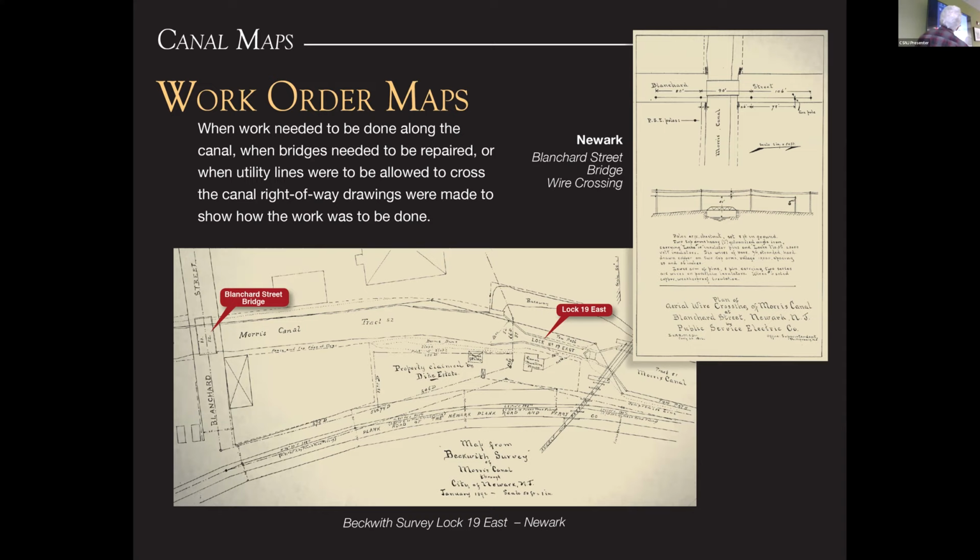And over here is the Blanchard Street Bridge. And here is another map from that same collection identifying the Blanchard Street Bridge and a wire crossing situation that had to be approved by the canal company. So map after map, project after project, sometimes these maps show very interesting details that don't show up anyplace else.